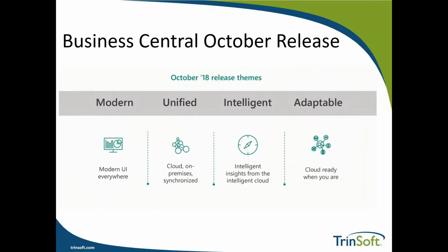The Microsoft Dynamics 365 family of business applications is built around four key pillars of software design that guide their product investment. Dynamics 365 solutions are built to be modern, unified, intelligent, and adaptable, and they're built to work seamlessly with Microsoft's Power Platform to easily tailor and extend analytic processes and functionality. Now this release delivers key advancements in each of those four pillars, starting with a modern user interface everywhere, giving on-premise Windows users the same rich, modern user experience as a web-based cloud user.